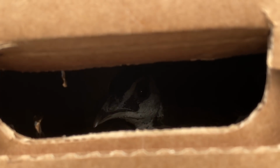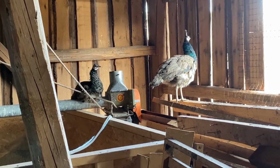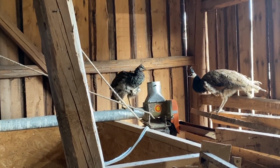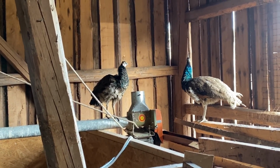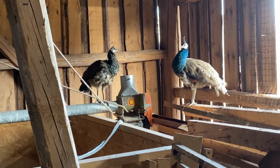It's Junior P. 1 and 2. So look who we've got here. Junior P. I don't know the name of the other one, but these are young birds, only 6 months old. So they will start getting more feathers this year, but it'll be a couple of years till they're full size with their magnificent tails. Such a special thing for me.